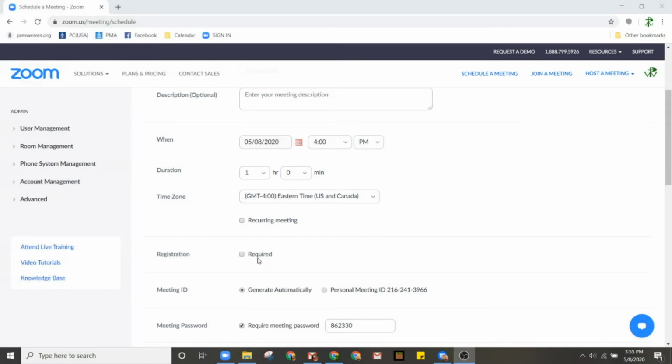So go down to this registration link here. You can require that folks register for the meeting ahead of time, and then you have settings under that that will allow you to automatically approve registration or go in and manually approve registration. That's a way that you can sort of vet the folks who are going to be showing up at your meeting. The way it works is until the registration is approved, either automatically or manually by you, they do not receive a meeting link to get into the meeting.